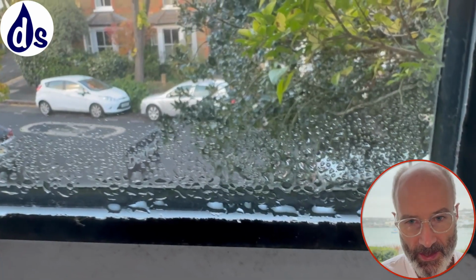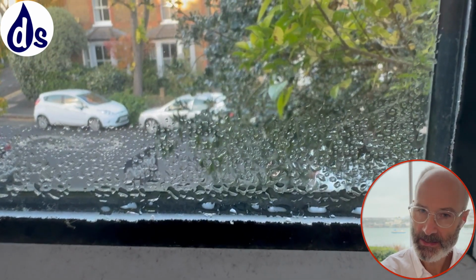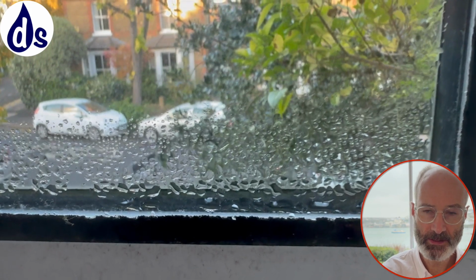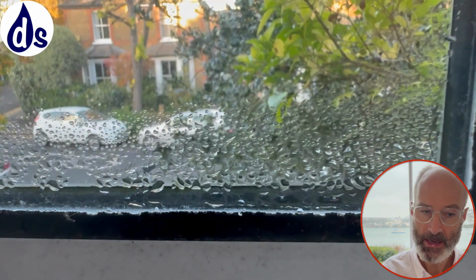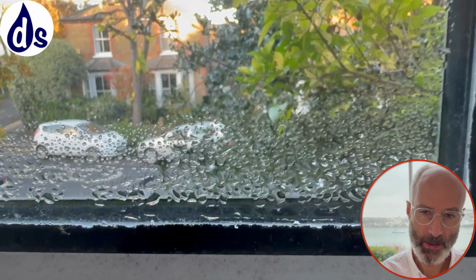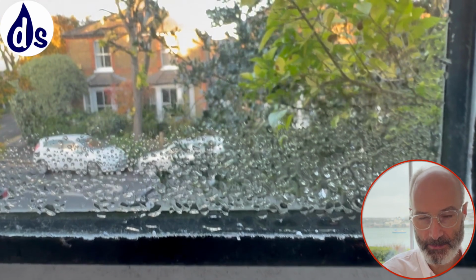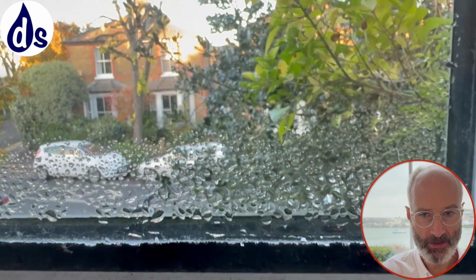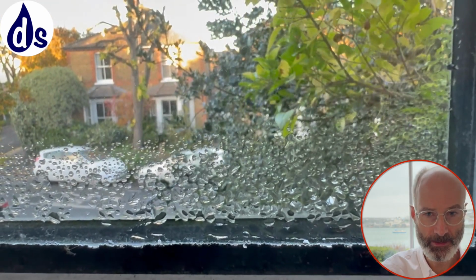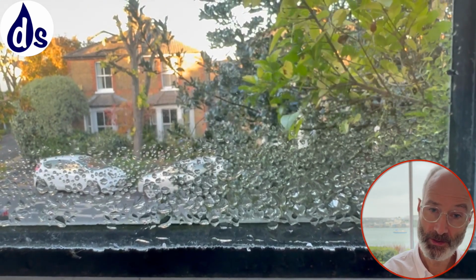So just to say that if there's ever condensation in a property, even if it's on a single glazed window, here it's a double glazed window, that's a sign of excess vapor. A good and quick way of telling whether you've got excess vapor in a property is leaving a mirror outside in the cold of night, bringing it in the morning and seeing whether there's any condensation. If there is, you've got too much vapor.